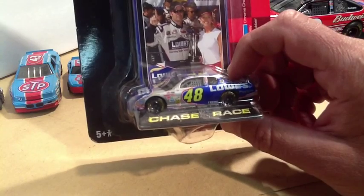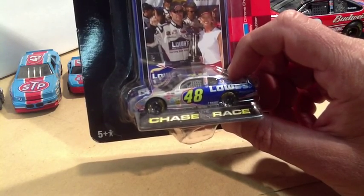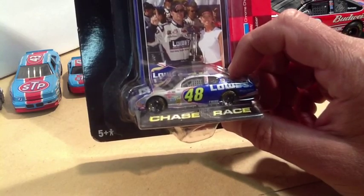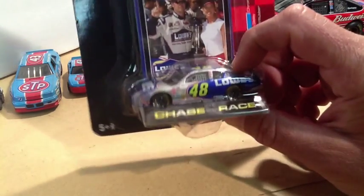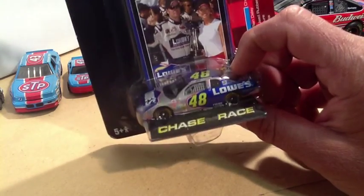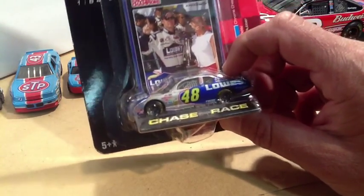So I started leafing through them. He had a bunch of Pettys, a bunch of Earnhardts. You know, they were just a bunch of commons, and I really wasn't going to negotiate for. I really don't collect carded cars. You know, I like to find them in the bins. I like to find them in the wild. But just for kicks, I found this one.